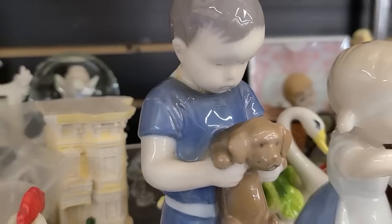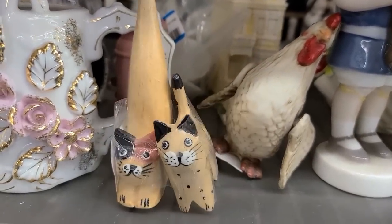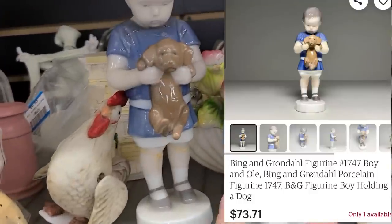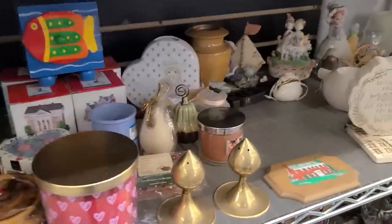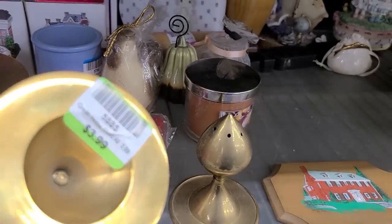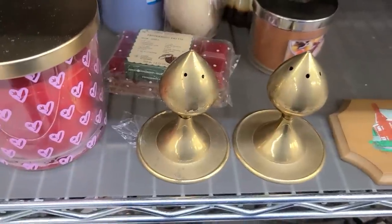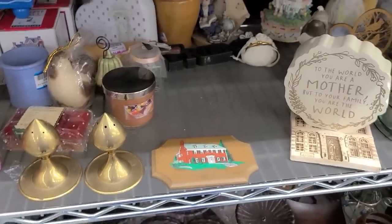What are these? Two little wooden cats. Pretty fancy. Kids. So much stuff here. This looks like a salt and pepper set to me. I've never seen anything that modern in brass. That's really amazing. But I can't get over, well, $3.99 each, yeah. That is definitely a salt and pepper set. Isn't that crazy? A new one on me. I'm not seeing it.